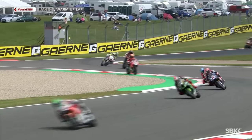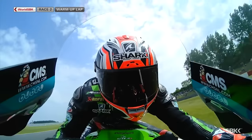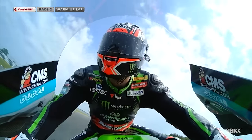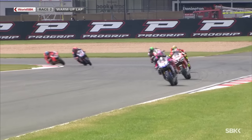Heavy braking into the Foggy S's. It does flow through there. It's all about being able to maintain your momentum. You can make a move into there, but you don't see too many moves. The moves get made into here, the Old Hairpin. We're riding on board with Tom Sykes. This is where he was overtaken yesterday by Michael Vander Mark for the race-winning overtake.